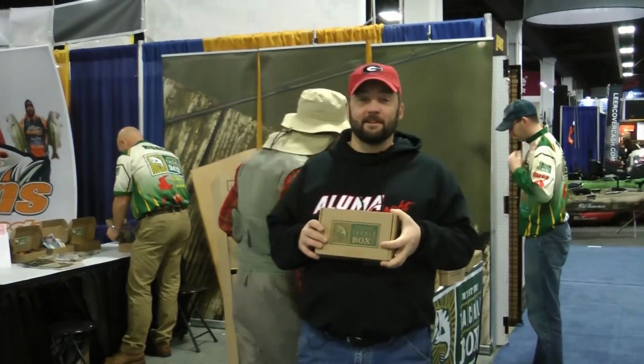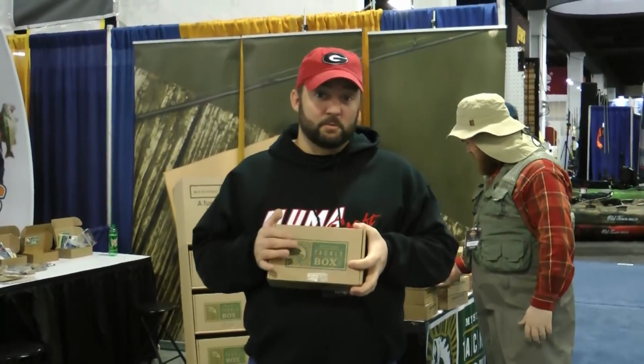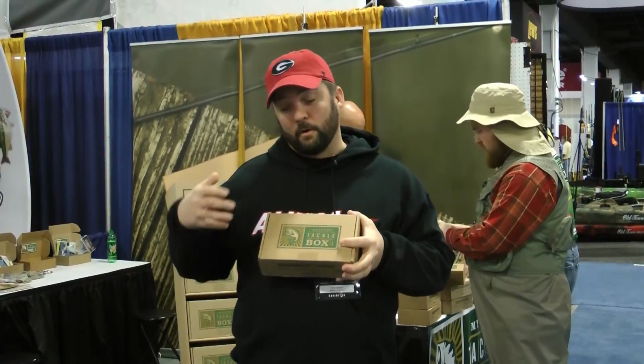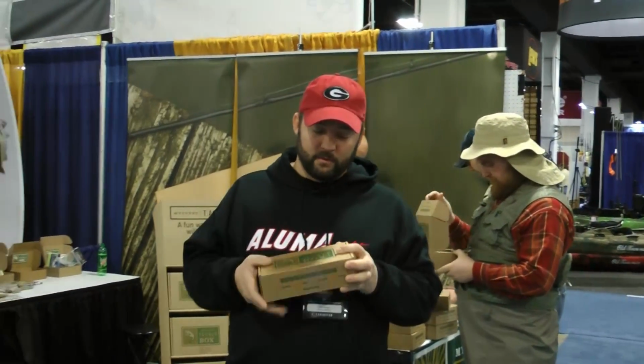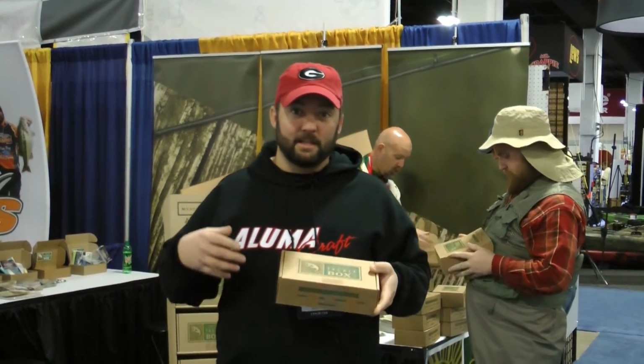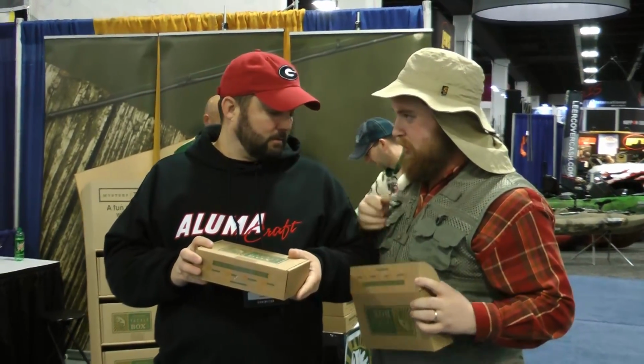You guys who have not really ever seen a Mystery Tackle Box, what it is, it is a monthly subscription product where you can go and order up to 1, 3, 6, or a year worth of boxes. They send you a box every month, and you get fresh, brand new tackle in it. It's pretty cool. Are you gonna open this one?